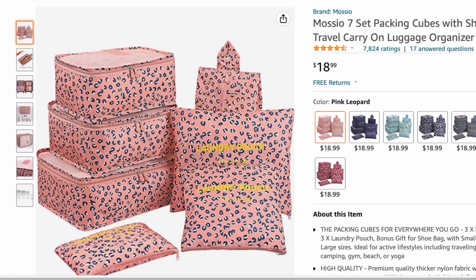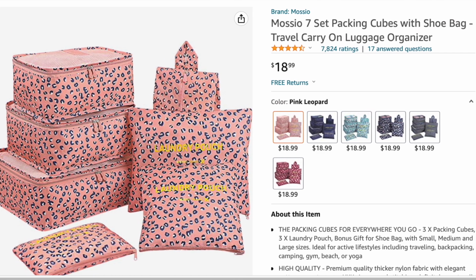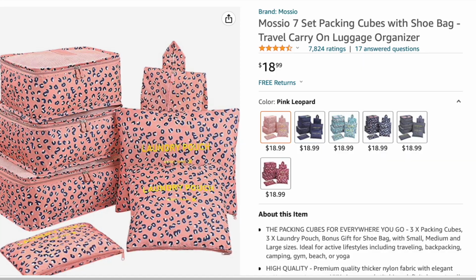Now, I don't know the size of that shoe caddy. I'm going to go ahead and link it and put it on there for you in case you want to try it out and let me know if it fits as much. So maybe this was $20 because it fits more than the package deal that you see, but it has the same pattern. So if you like the pattern, that's a plus.